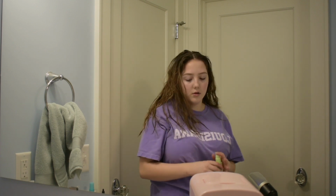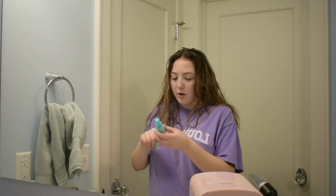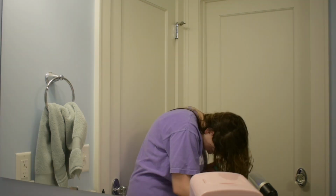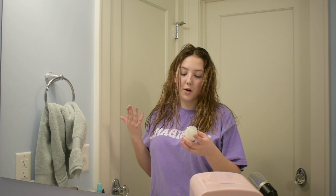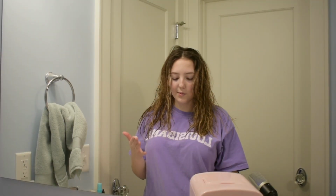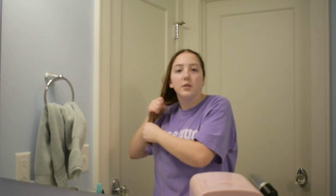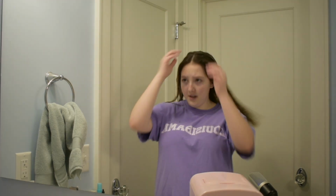Normally I just use argan oil, but I don't have any. Blow dry miracle gloss and leave-in. Because I used the high volume shampoo and conditioner instead of the anti-frizz stuff, I'm going to put this anti-frizz stuff in my hair. I think it helps. And vice versa, so whenever I do the anti-frizz shampoo and conditioner, I put in the volume spray.